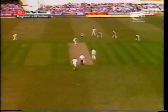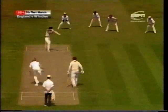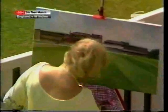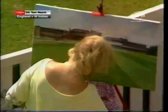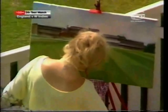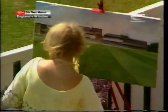First ball to Larry Gomes. So off the mark. An artist having a look at the test match, and that's what she's doing. No people on it yet, but a faithful reproduction with some interpretation as well from an anonymous young lady.